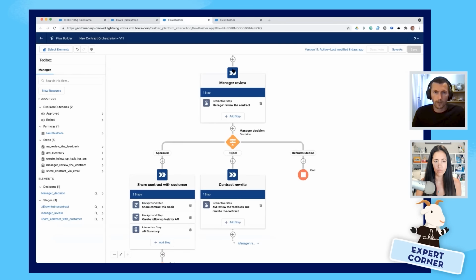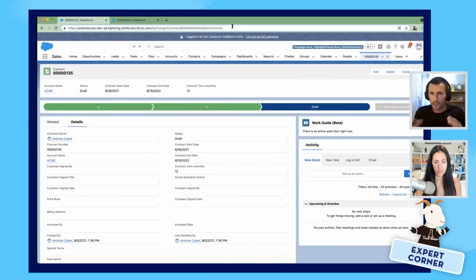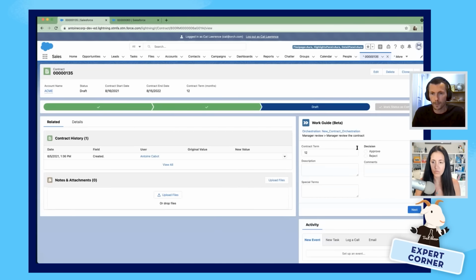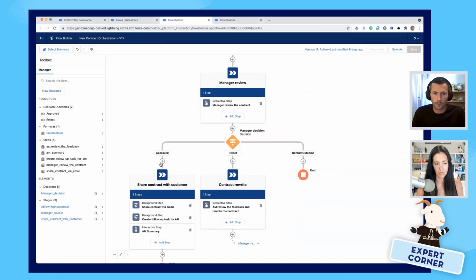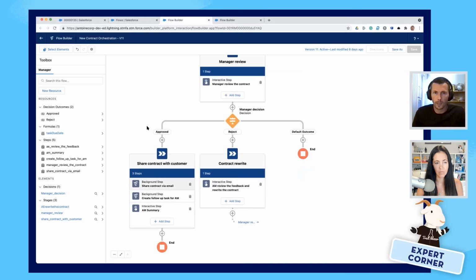So now I'm going back to this object here, the contract page for my manager. And so you can see there could be a lot of back and forth between different individuals in this process. So everything is managed automatically. So now I'm going to approve this. Done. And now we go the approved path. So we go this way, and then we'll be sharing the contract via email, creating a follow-up task, and then providing an AM summary.